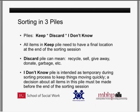Now, the first decision is to keep or discard, and then after the keep and discard piles are made during a specific sorting session, and we typically recommend no more than up to 2 hours because most people get fatigued in less time than that, so it really depends on the person, but certainly more than 2 hours winds up being way too much for most of the folks that we work with. When they decide on keep, the idea is for folks to also identify specific categories and a final location.